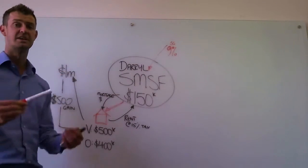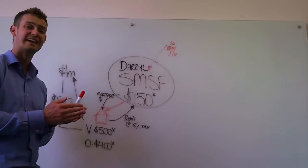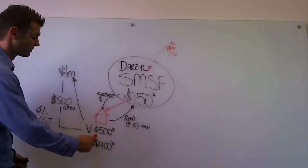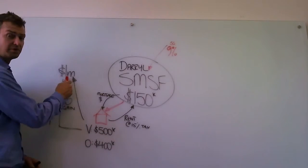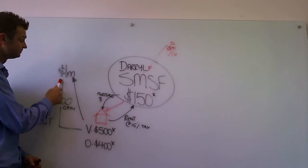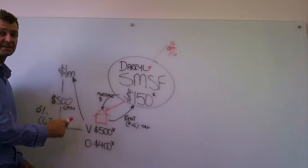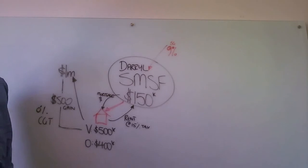The best part about this is with that self-managed super fund and the property it actually owns, there's no capital gains tax on that property if you sell it at retirement. For example, you buy it for 500 grand today. By the time you retire, it's worth $1 million. With that $1 million, you've made 500 grand in gain. The capital gains tax on that 500 grand is 0%. 0% capital gains tax on that investment property if you sell at retirement.